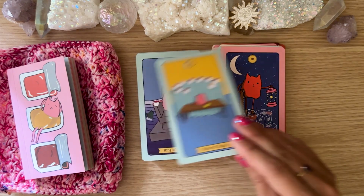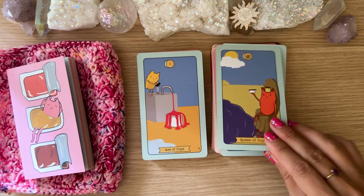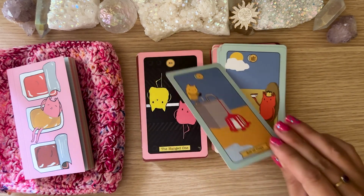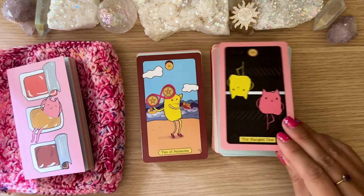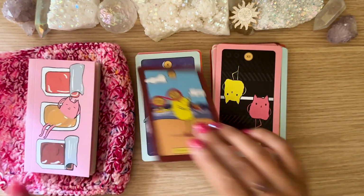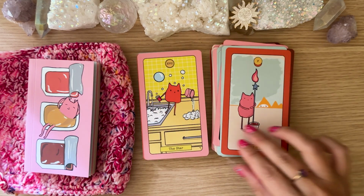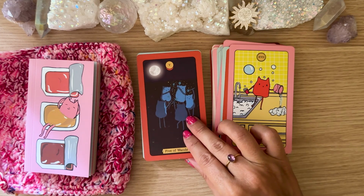This is just so adorable. And like I said, this is definitely one of those decks where it doesn't matter what card I get. You could give me the 3 of Swords and I'm like, sweet, bro. It's all good. This is quite positive too, this deck. The way it's written, it's quite upbeat, and these kitten nuggets are just, you know what I mean? They're just going to brush it off their shoulder.